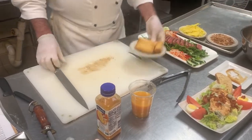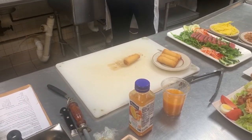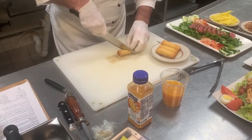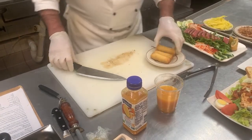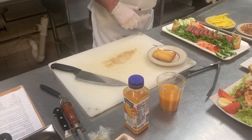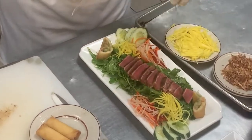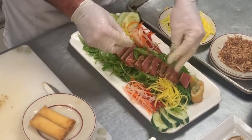Let's use our crunch here. I'm going to cut these on the bias a little bit. I could just cut them straight in half, but this will give me a little bit of a different shape on here. Okay, so I can maybe add those over right here. A little bit more of that mango. A little toasted coconut. A little bit of scallop.